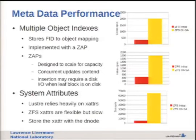So along with getting those bug fixes in, which were just bug fixes, right, we had some known work we needed to do for metadata. A couple of those things were multiple object indexes, a performance improvement that went into LDiskFS a while ago for the 2.x release. I don't know which 2.x release they went in. But the idea is basically to store multiple of these object indexes due to mapping, right? For ZFS, they're implemented with a ZAP.